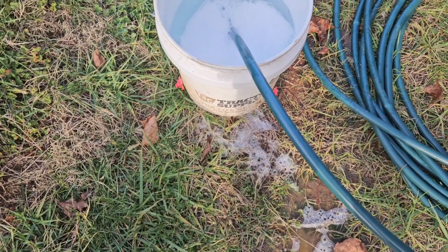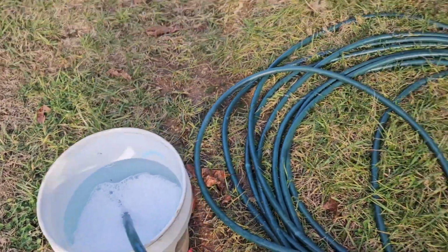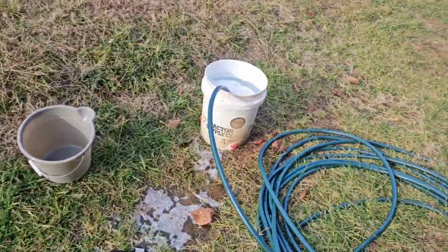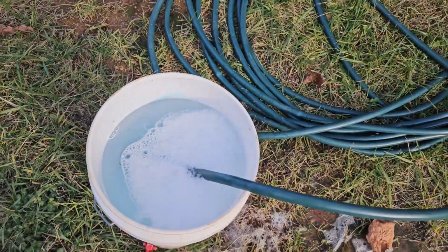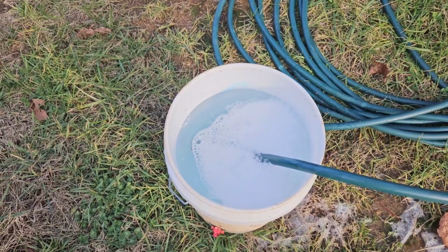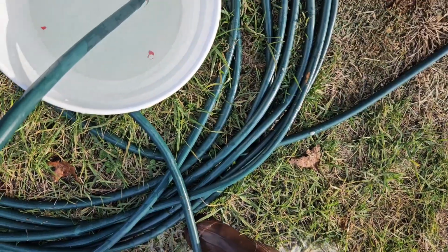All right, so now I am cleaning out our chicken's water container. Just gonna clean it completely out and scrub it, and then put some apple cider vinegar in here, fill it up the rest of the way with water so that they have some fresh, clean water to drink.